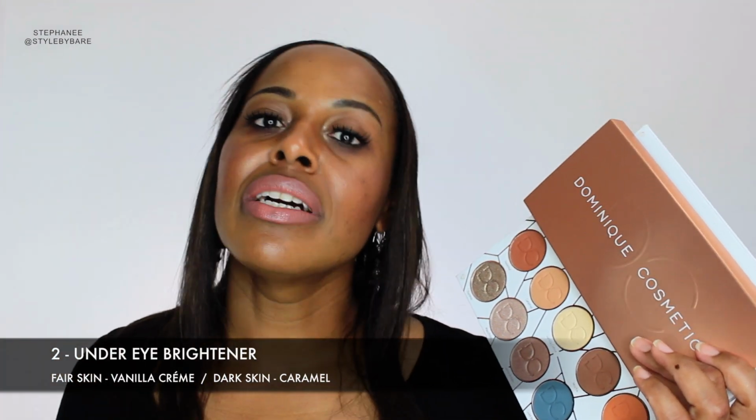The second way I've been using the palette is as an under eye setting powder. Now again, Kristen mentioned in her reveal video that you can use vanilla cream underneath your eyes to brighten, to set your concealer as well.